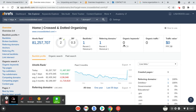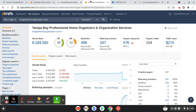Keywords. Right now, your website's not ranking for a single keyword. So remember that service site, home organization, you're not being found for anything. Which if you were, and I'll show you in a second, your competition, if you were, that's where your traffic comes from, is what your website's bringing in. And then this traffic value is how much the organic traffic would cost you if you were running an ad. So because there's not really anything to show, I'm going to show you your competitors.